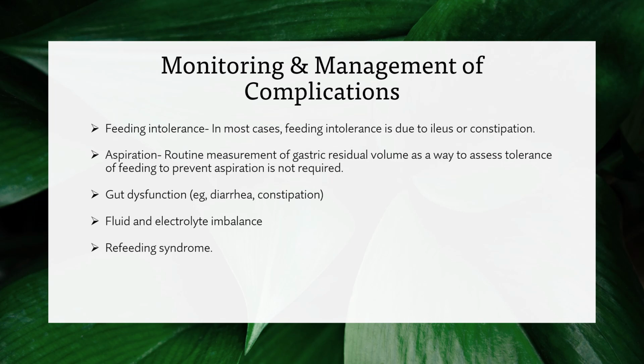The cause for the elevated gastric residual volume should be investigated and should be addressed prior to attempting to feed again. The most common causes of increased GRV, or gastric residual volume, include ileus and delayed gastric emptying. Resume feed as early as applicable. In most cases, feeding intolerance is due to ileus or constipation. Studies have confirmed that aspiration of oropharyngeal secretion is the main cause of nosocomial pneumonia in the ventilated patient and have failed to demonstrate that aspiration of gastric content is a significant cause.